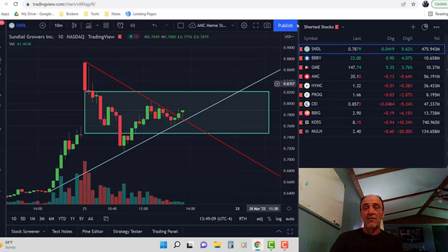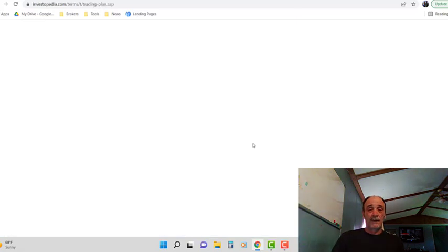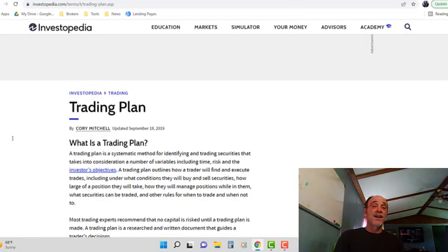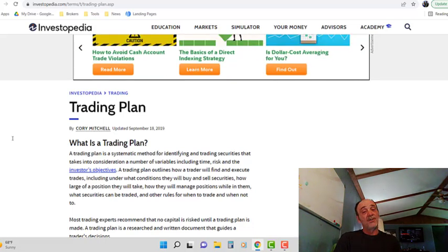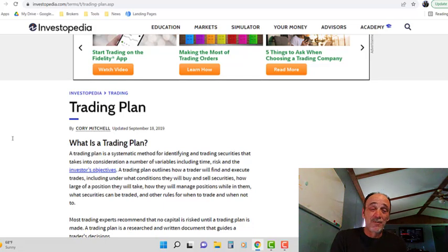I wanted to talk about trading plans. A trading plan, according to Investopedia, is a systematic method for identifying and trading securities that takes into consideration a number of variables, including time, risk, and the investor's objective, and so on. I always say that when I come to Investopedia. They have to give you this super breakdown.